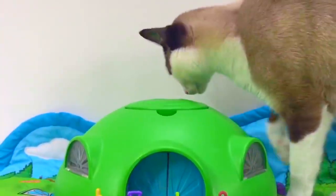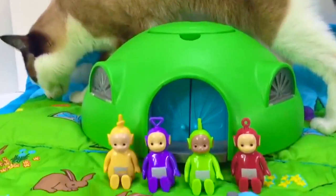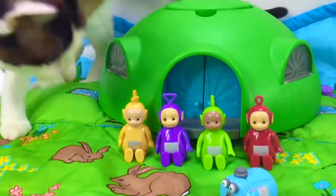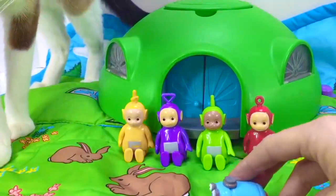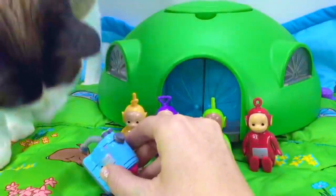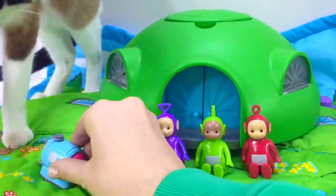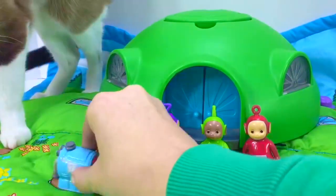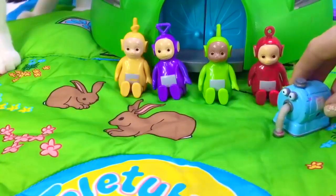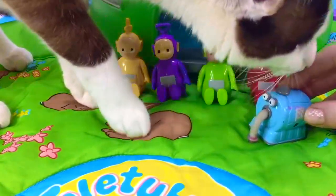Oh look, Kitty's already here because she sees the Teletubbies. Say hello, Kitty. NOO would like to go say hello to Kitty. Ooh, Kitty's not sure what to think of NOO. It's okay, NOO. I don't think Kitty's met you before. Be nice to NOO, Kitty.